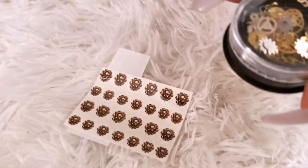So I figure I'll start using the cogs, the decals, and then that little boot from my little collection of findings that I have.